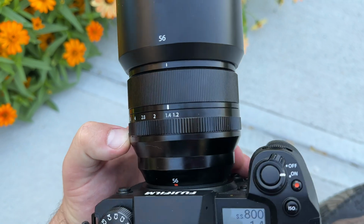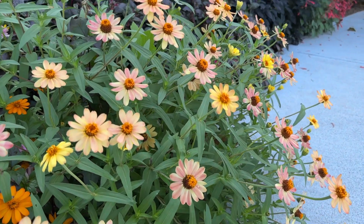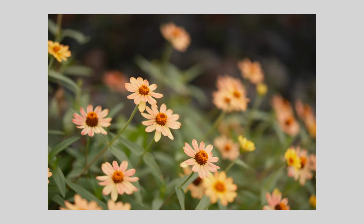Next up, these flowers have a cool look to them in the video, but I couldn't really capture that in the photographs. I'm not sure why, but they just do not work.